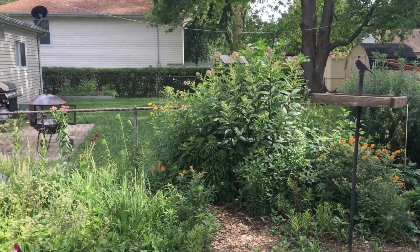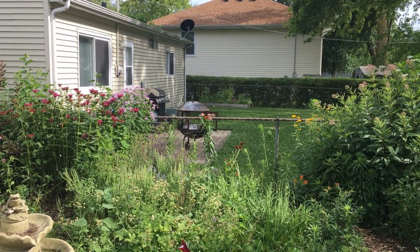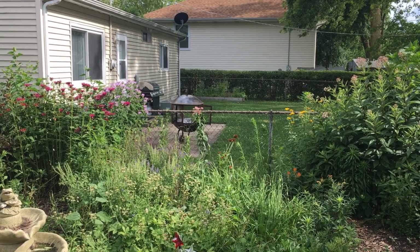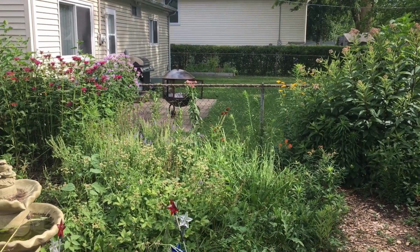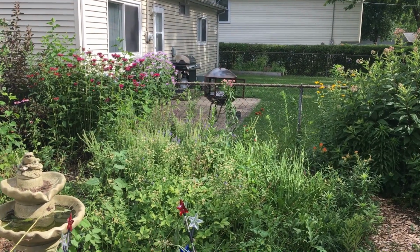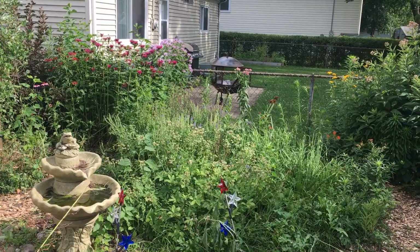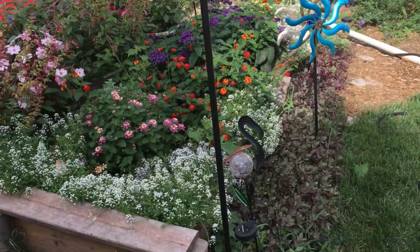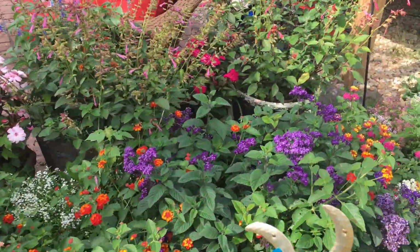We do have butterfly weed and some swamp milkweed, and there's a hummingbird right next to it too. Did you see that? Two hummingbirds flew right by the monarch. But that's the beauty of having a native and perennial garden, is you get to see a lot of those beautiful creatures. So anyways, we have the perennial box with lantana and heliotrope.